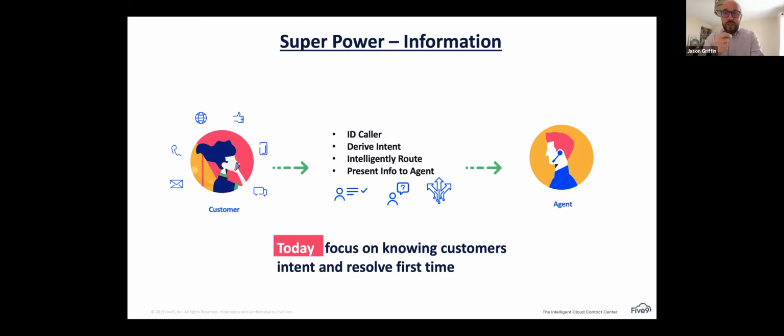But if we look at it from the customer side initially, we live in a world just now where customers basically have a sense of entitlement that they want everything enacted instantly. Everyone expects everything to be done straight away. And you may have seen it from other presentations and webinars, a big thing at this moment is about know me. Customers want you to know them instantly. So whether they're calling in, chatting in, SMSing in, emailing in, web chatting in, whatever, you know who they are, and also you know what they want.